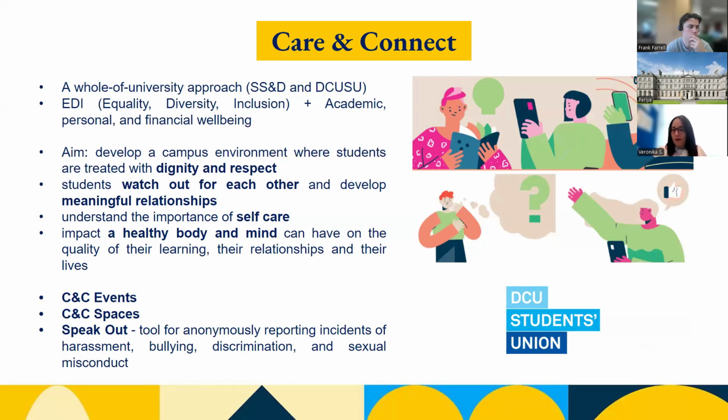I cannot talk about student support and development without mentioning Care and Connect. So Care and Connect is a whole university approach that strives to foster a community where we nurture and we care for each other. It combines the national frameworks and initiatives with the DCU health and well-being strategy. So basically what we want to do is develop a safe environment where students are treated with dignity and with respect, where students are also independent.